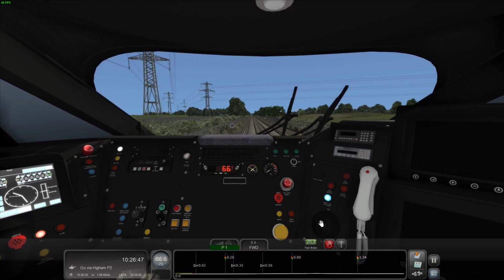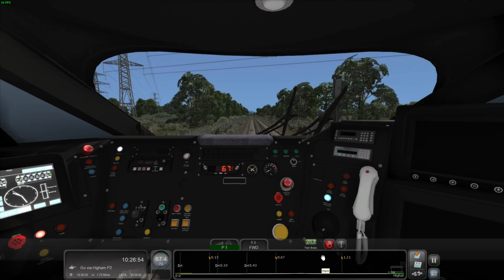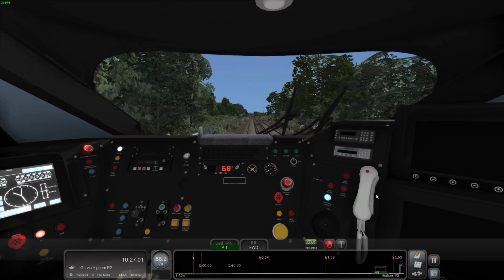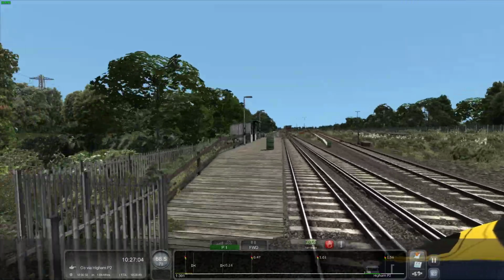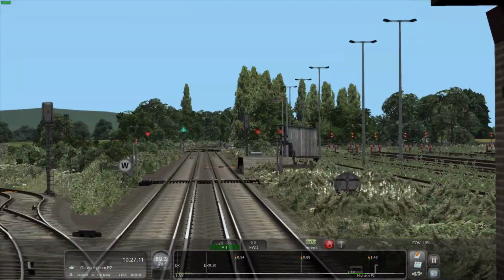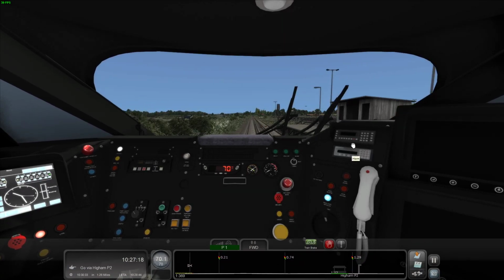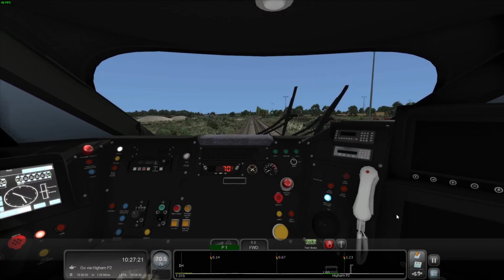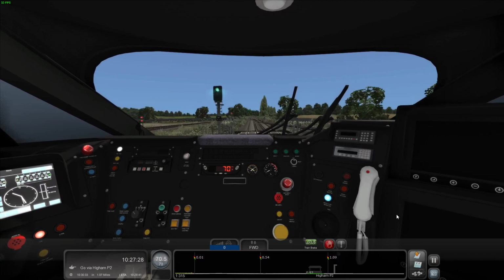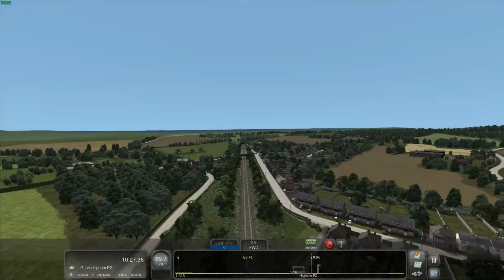Another whistle board. Extra long horn there. And here's Hoo Junction. And then there's Hoo Junction platform 2. I think I'm going to go and watch this train pass Higham.